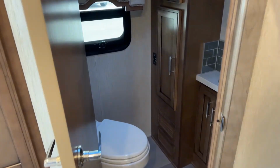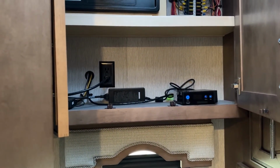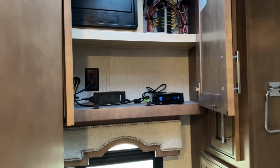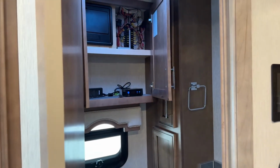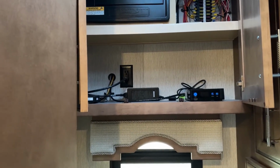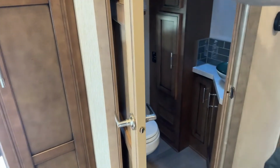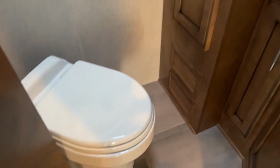Some other features you're seeing in there, this does have the Winegard, that blue light that you're seeing on the right side. That's the Winegard SKM 100 dish. So it's for Dish Network. And then you also have the Wi-Fi Ranger on the left side over here. So this has the Spruce LTE Wi-Fi Ranger, which is an option that this particular coach came with. Then you got some good storage in here, porcelain toilet, and that's a macerator flushing toilet.